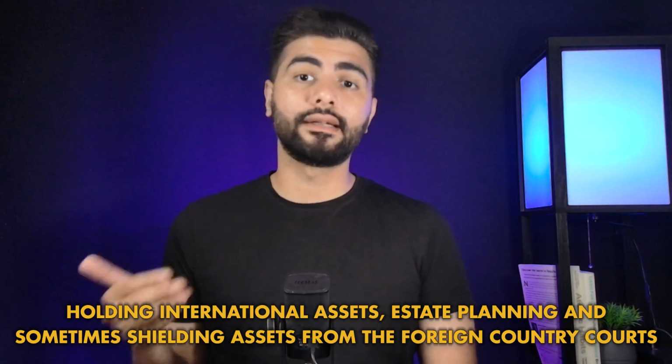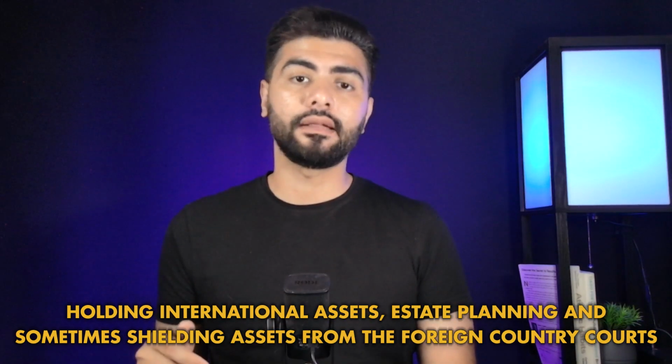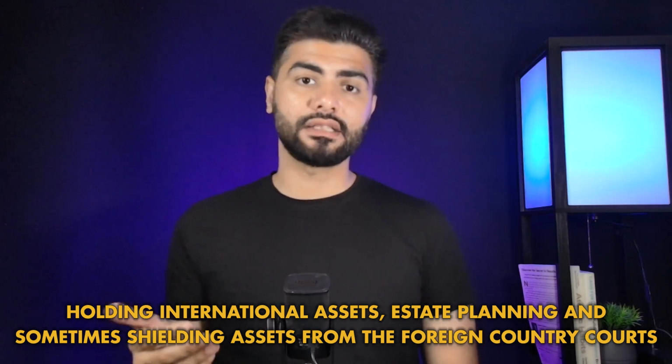Offshore foundations in places like BVI and Cayman operate differently. These jurisdictions are famous for privacy and tax neutrality. The registration process is generally fast, flexible, and offers a very high level of confidentiality, sometimes to the point where very little is on public record. Offshore foundations are often used for holding international assets, estate planning, and sometimes shielding assets from foreign country courts.